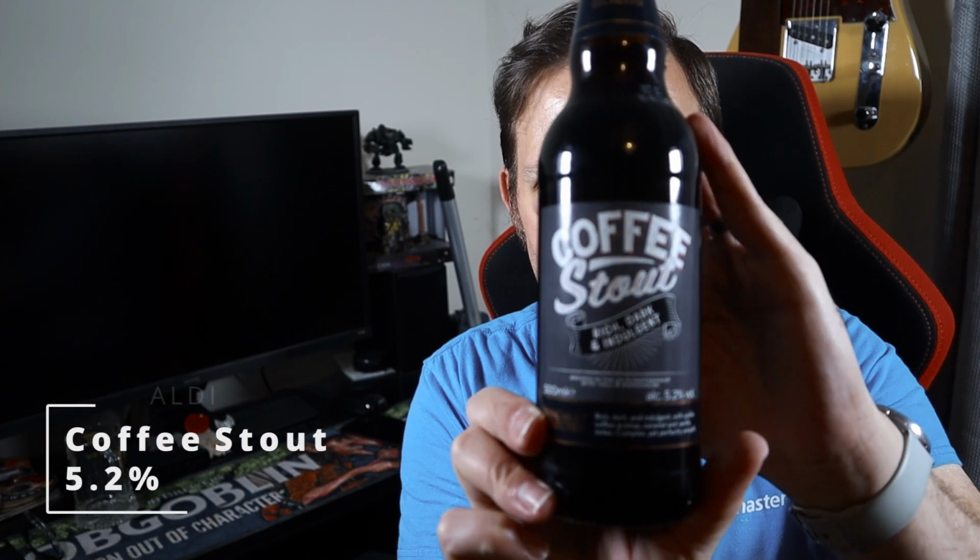And the beer we're going for tonight is a stout from Aldi. It is the Aldi Coffee Stout, and it is brewed in partnership with Hall Woodhouse, who've brewed many beers that I've had. It's 5.2% ABV. It describes itself as rich, dark and indulgent with subtle coffee aromas, caramel and vanilla notes, complex yet perfectly smooth.